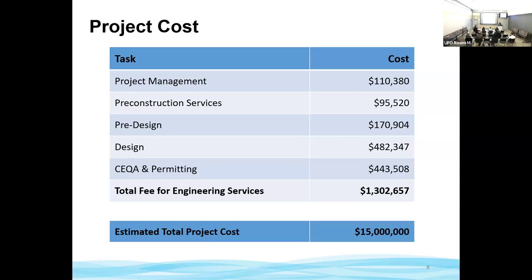It's anticipated that the total project cost will be approximately $15 million, and this includes the cost of construction as well as soft costs. That includes the cost shown in the top table, as well as inspection and construction management services, permitting and administrative fees, contingencies, and also in-house labor and overhead. The majority of this project has already been funded, and the remaining amount is programmed in our year one CIP budget for fiscal year 2024-2025, which the board and council will be seeing later this year.